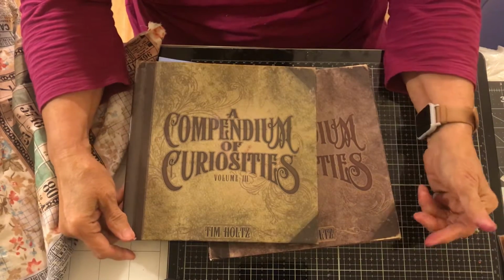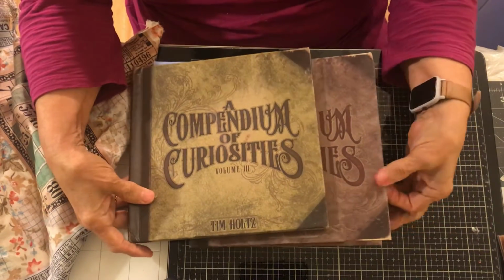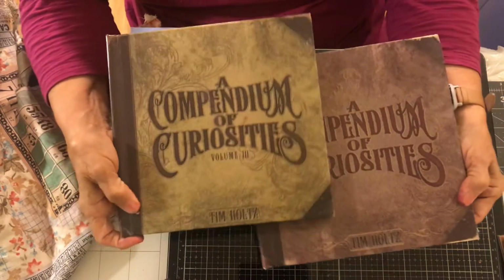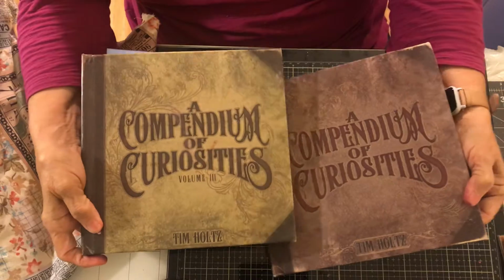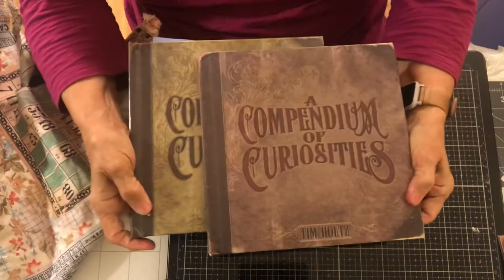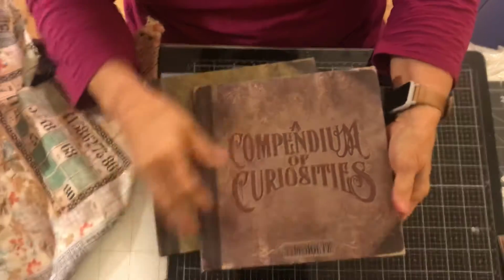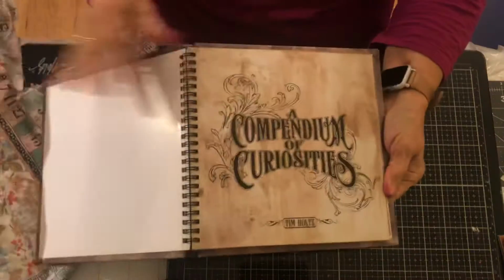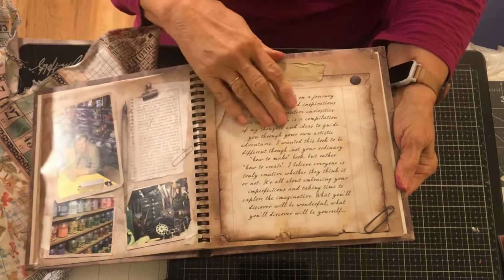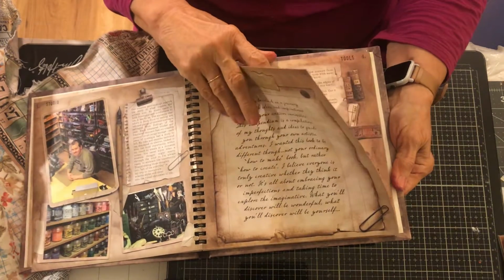Today I have been looking at Tim Holtz. Well, actually, for a few days I've been looking at Tim Holtz, but I have two of his books, A Compendium of Curiosities. I have Volume 1 and Volume 3. I don't have Volume 2. But these books are very interesting to look through. He has a lot of ideas. It's very easy to read.